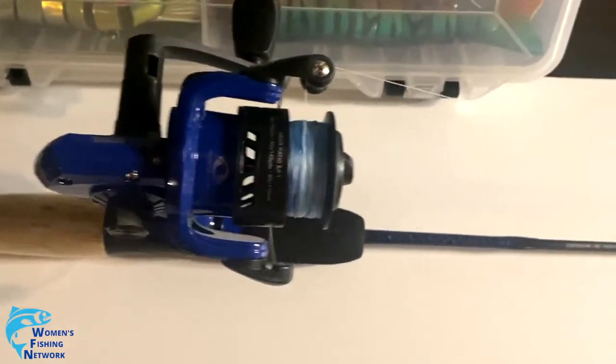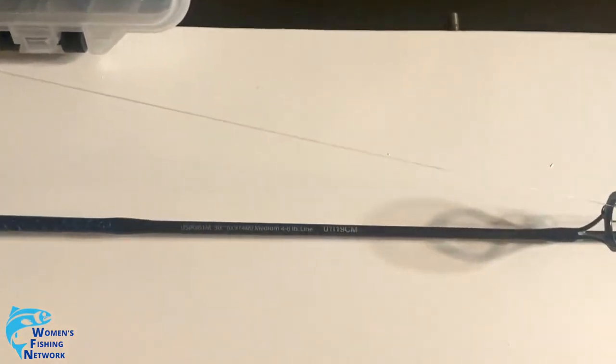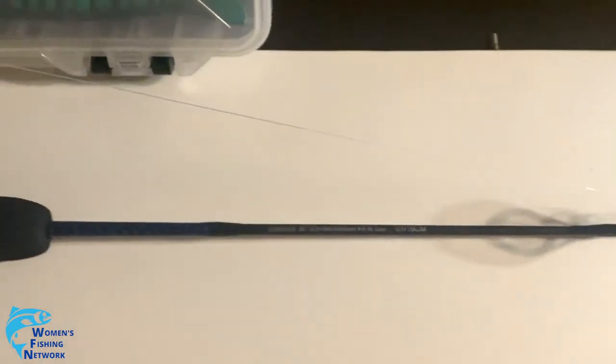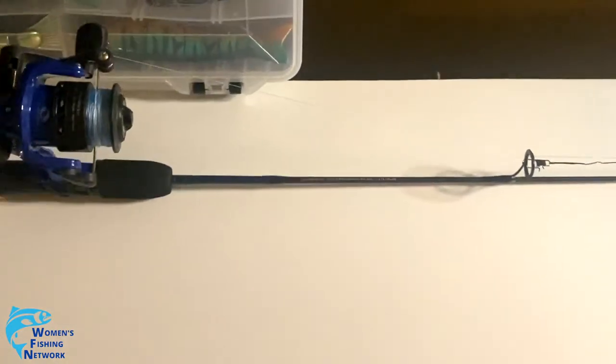It's just kind of a good base weight, and you can add a fluoro leader on it if you want when you're targeting something a little bit lighter. But yeah, all around, these are my two favorite combos. They're kind of my go-tos for everything.